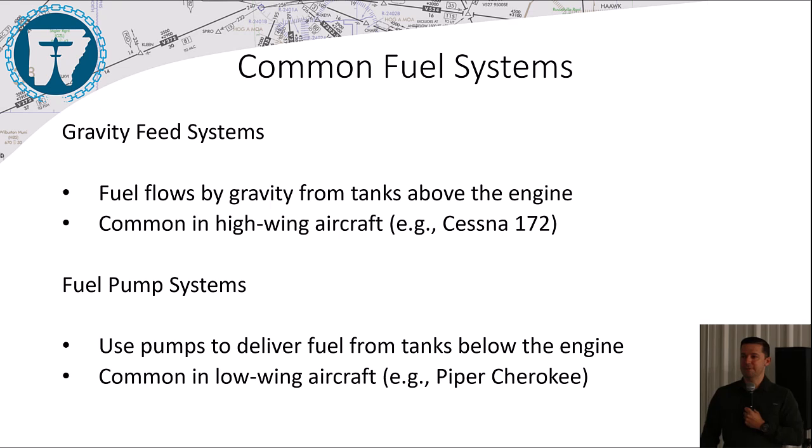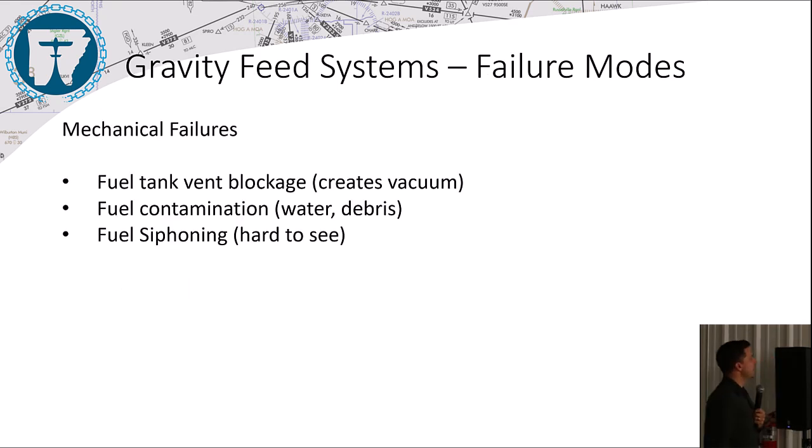Both of these have different types of failures that could potentially happen, and some of them are in common as well. So mechanical failures on the gravity feed system. We've got the fuel tank vent blockage, right? How many of y'all keep a cover on the fuel tank vent on a 172? Show of hands, anybody? I don't see a lot of covers on those. Now typically it's on the left wing, right behind the strut. And I'm just talking about a 172, 150, the high wing Cessnas, this is all typical.